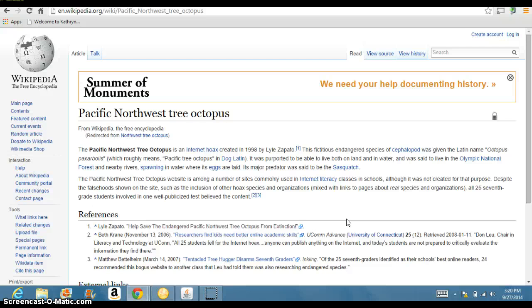And here's some information. The Pacific Northwest tree octopus is a hoax. It was created in 1998 by Lyle Zapata. We've seen that name. Fictitious endangered species of a cephalopod. Moving on, there's more information. It says that spawning in the nearby waters where it lays its eggs, major predator to be Sasquatch. So we were on the right track. Purpose of this was to use in internet literacy classes in schools. And it says here at the bottom, all 25 7th grade students involved in one well-publicized test believe the content. I'd love to know more information about that. But indeed, this is a hoax. There is no doubt that this particular website is not real.